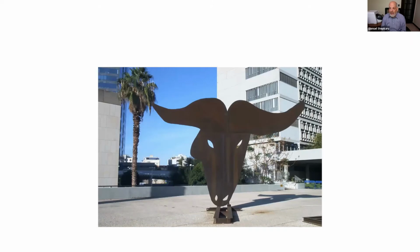Now, how does the ram look to you? Does it look innocent? The ram looks evil to me. He's standing up, he's strong and menacing with his oversized horns. This is not the scared ram that got caught in the bushes from Genesis 22.